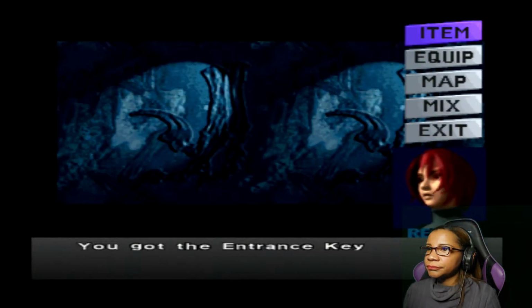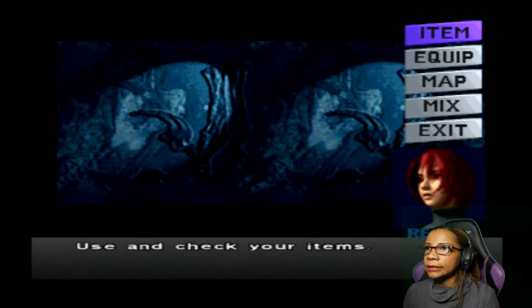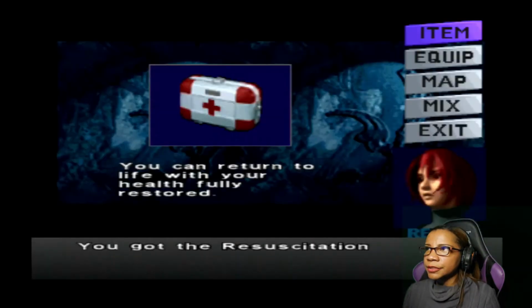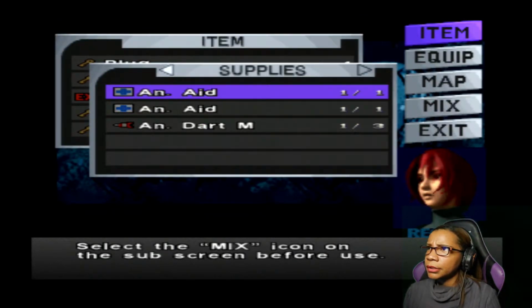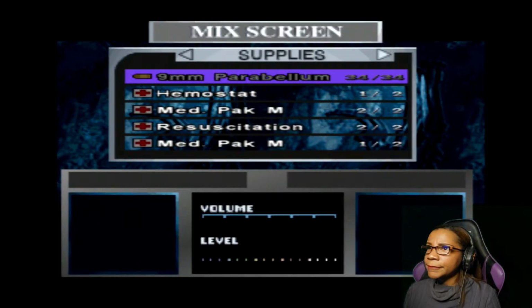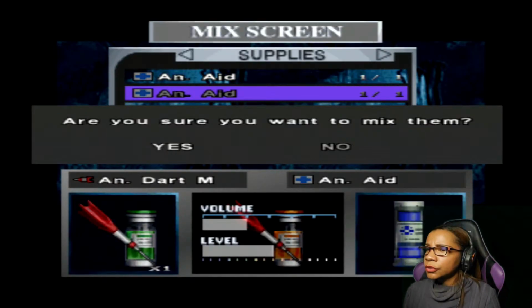Beautiful. Now, I mentioned, ooh, the entrance key. Excellent. We do want that. And take the resuscitation. Oh, the resuscitation, that is a hell of a lifesaver. Now, okay, I haven't done this yet. Let's try a little bit of mixing. So you can get a sense for what kind of thing you're going to mix.